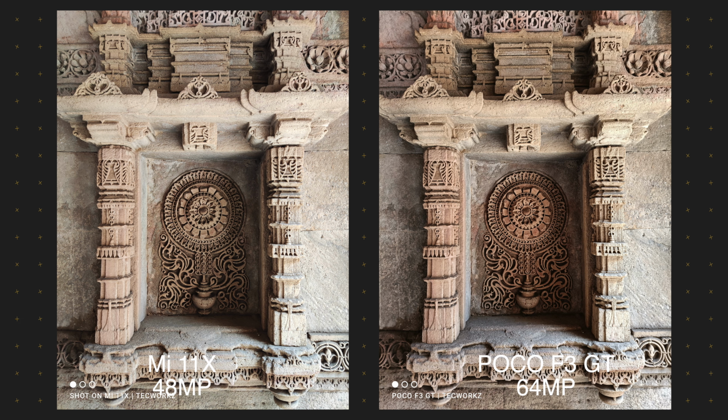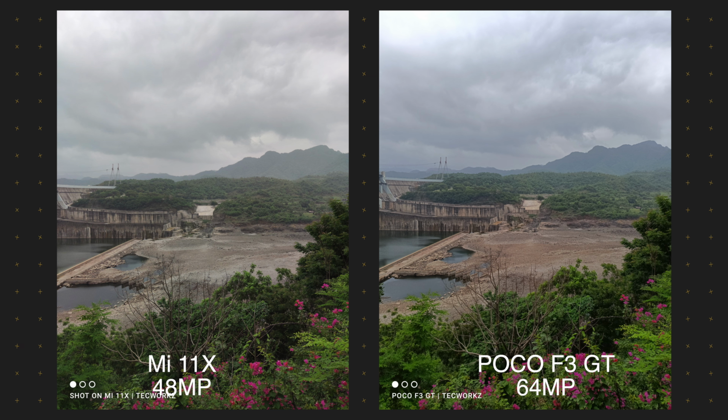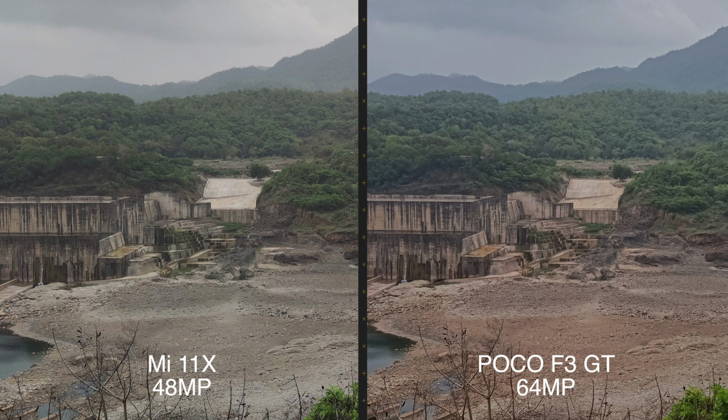You really can't see the difference between the normal and high resolution shots unless you zoom way in. And those shots also take 3 to 4 times more storage space, so for most of the shots, I suggest most people stick to the default resolution. You can switch to the high resolution shots if you want to capture some landscapes or if you plan on cropping the images later on.